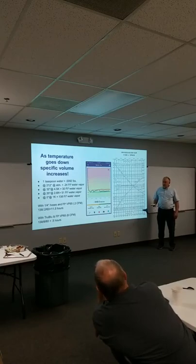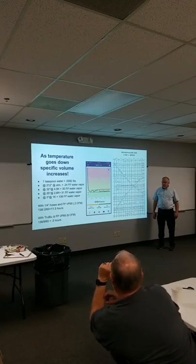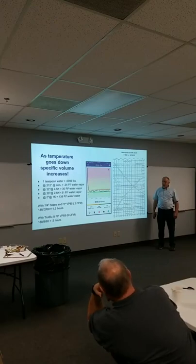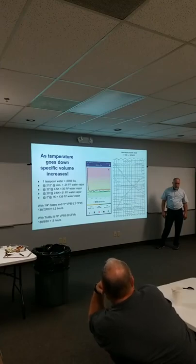Now something weird happens when we cool gases down. As the temperature goes down, the specific volume goes up, okay? So at 32 degrees, it's now 30 cubic feet. It went from 0.24 to 30 cubic feet of water vapor. This is why we don't evacuate systems in the wintertime, right? At 20 degrees, it's 51 cubic feet of water vapor. At 0 degrees, it's 138 cubic feet of water vapor. Think about that for just a minute. From 0.24 cubic feet to 138 cubic feet, just by reducing the temperature.